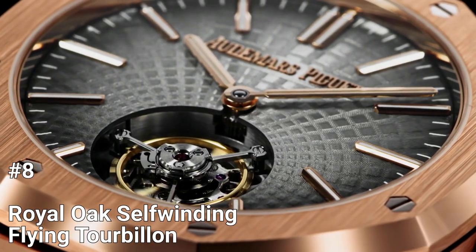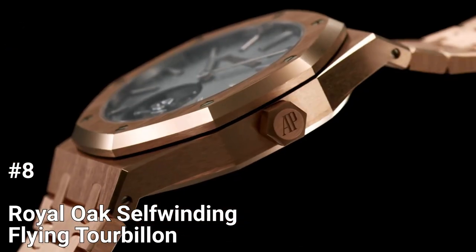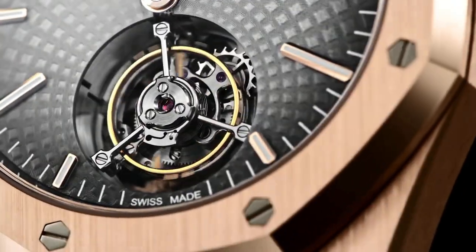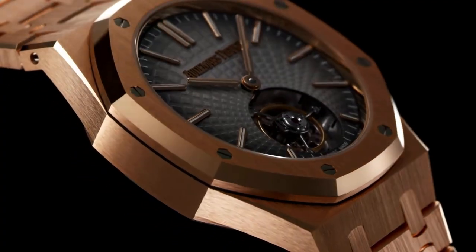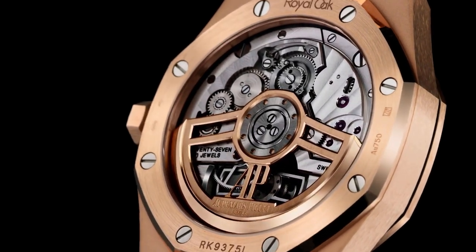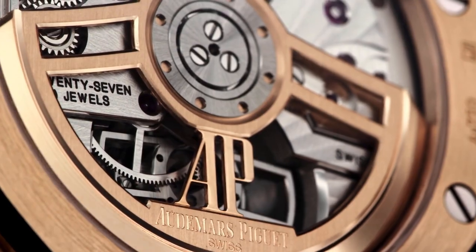Number 8. Royal Oak Self-Winding Flying Tourbillon. The first ever Royal Oak watch from Audemars Piguet to have a flying tourbillon was unveiled. The flying tourbillon is cantilevered, in other words, it is only secured to the plate on one side, thus it offers an unhindered view of the mechanism on the other side, as opposed to being supported by a bridge on the dial side and a bridge on the movement side.